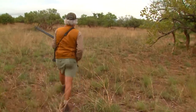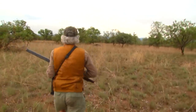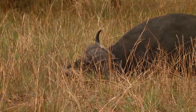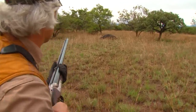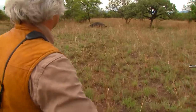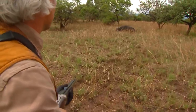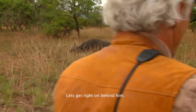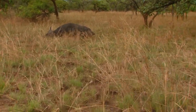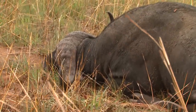At some point, close enough is close enough. Matt, come up here. Let's get right behind you. Like his neck's broken. Awesome is that? We got so close to him right out in the open. Oh, nice. Crap. You can quit whispering now.